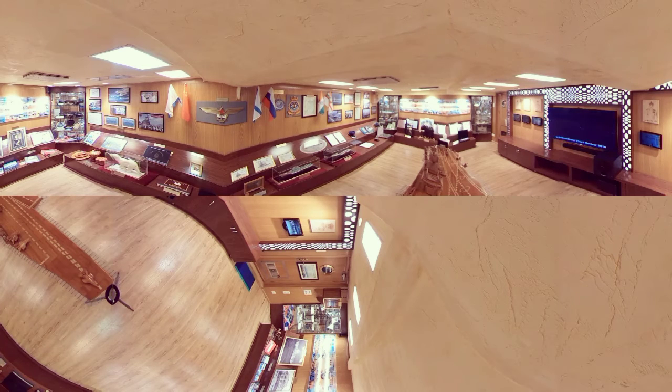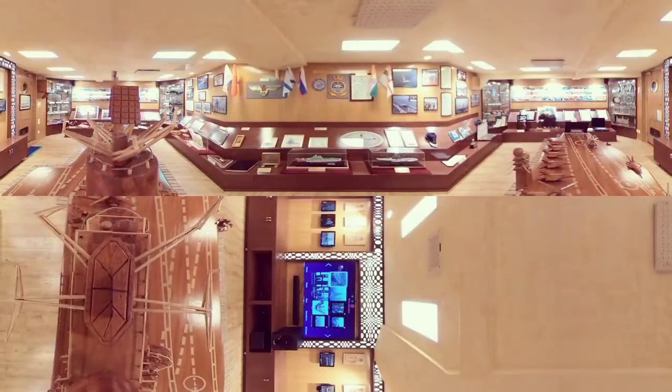This has been but a glimpse of the 23 decks and 2,500 compartments of this mighty flagship of the Indian Navy. The Indian Navy's prowess as a blue water navy of the region is centered around her aircraft carrier operations. The Vikramaditya is indeed the bulwark and the pride of the Indian Navy.